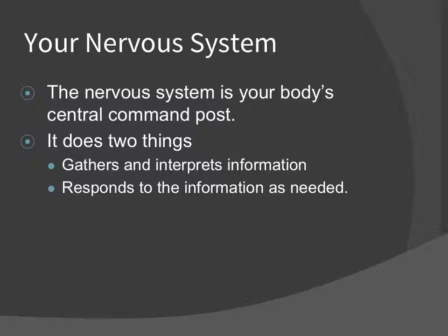So your nervous system is your body's central command post. There's a couple of different things that go on. Your nervous system gathers and interprets information. If you're reading a book, it has to gather all the pictures of the letters and the words and figure out what that means. And then it responds to that information as needed. Another example would be if you grab a hot pan. Your brain is going to gather the information that says, this is hot, and it's too hot for my body cells to handle, and it's going to respond with, let go of that pot, so you don't injure yourself.